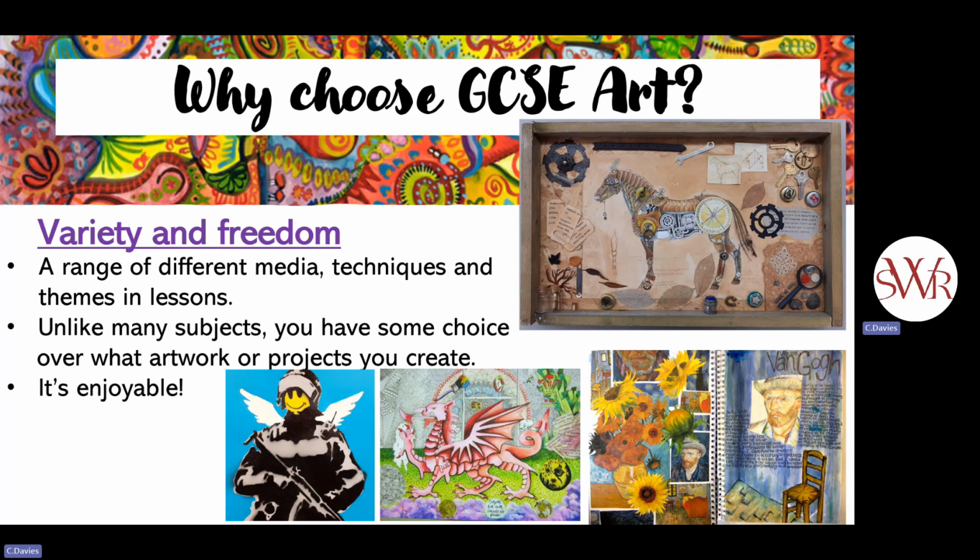One of the strengths of the GCSE Art course is the variety of the course. The students really enjoy this because there are lots of different media being used within lots of different art lessons. They may be using photography one week and then drawing the next. Then we move on to printing and things like that. Later on in the term, we use clay and the students make clay pots. So one of the things that the students really enjoy is the variety in their lessons.